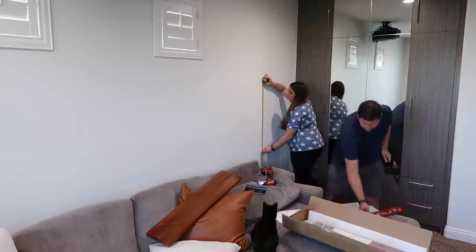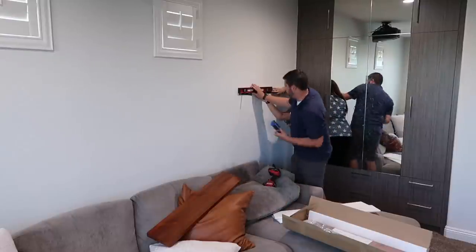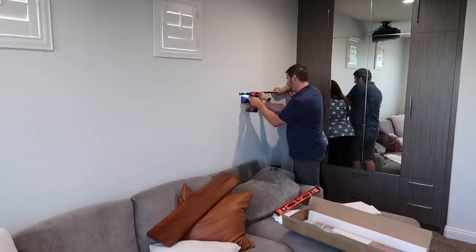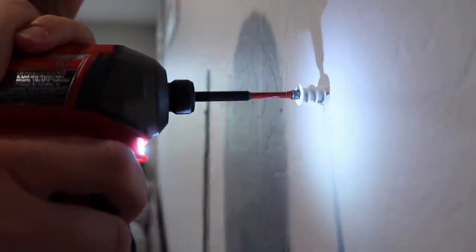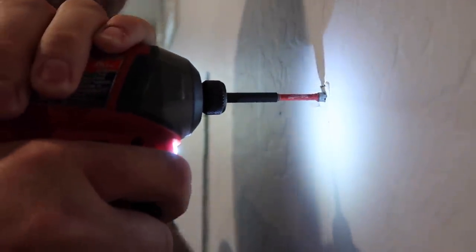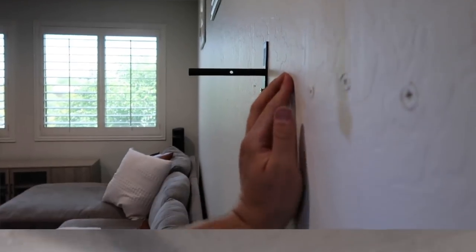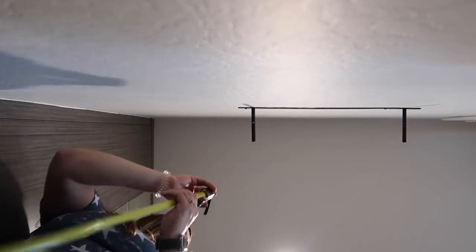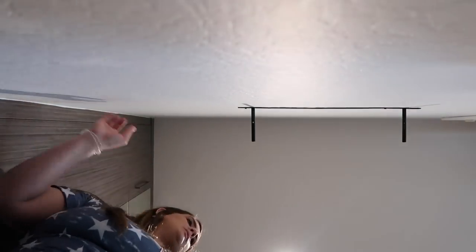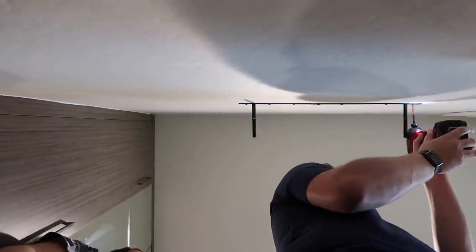So this first shelf took us quite a while to get put up, and I think it's just how it goes, especially when you're doing the first of something. We measured everything so many times because we really didn't want to make any mistakes, especially because these are something we're planning to keep up for a long time. It's not just like a random picture that we might keep up for a year or two and then take down. These shelves, I'm sure, will be here for years and years and years to come. And so we really just wanted to make sure that we did everything right.